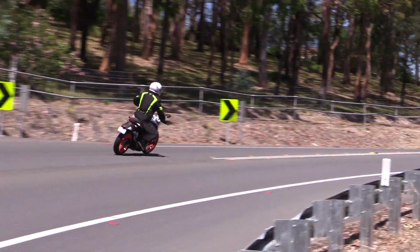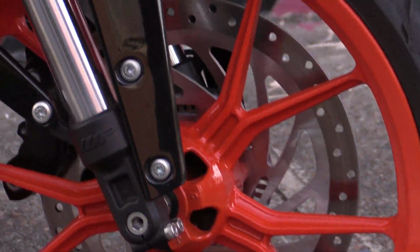It would have been nice to see some adjustable brake levers and a twin disc setup on the front of this bike.